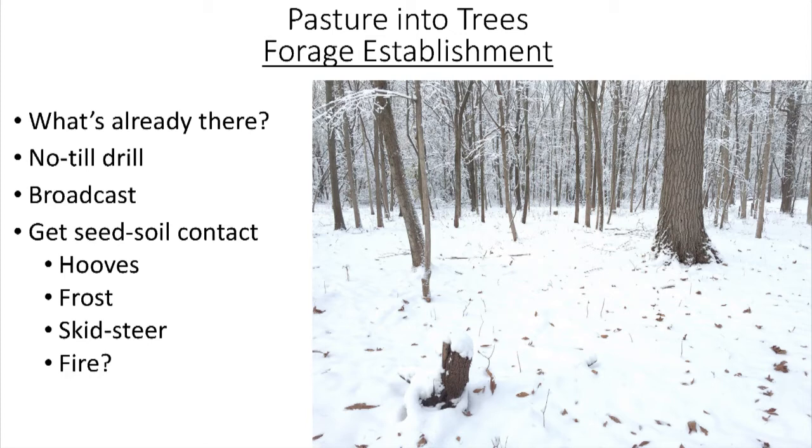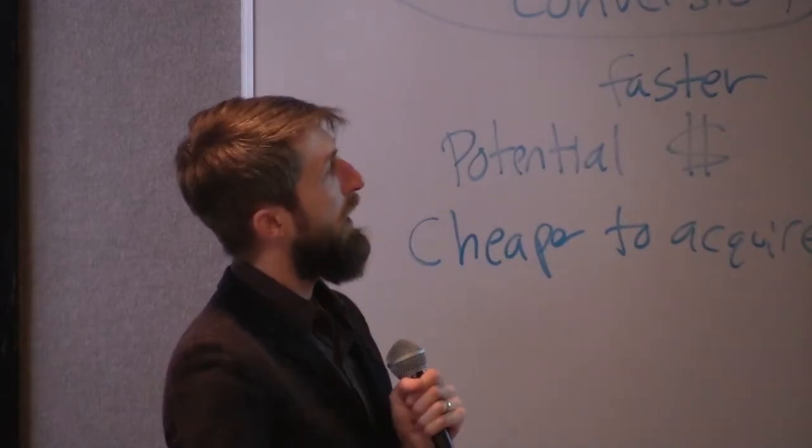And then if you get some freeze-thaw action, that also helps work the seed down into the soil. The skid steer, I mentioned that. I haven't done this or seen anybody who has, but I think there is potential for fire to be used at this stage in system establishment too, especially if you have a leaf litter that you need to get through so you can expose some soil and get seed there. We tried this, I'll get to that later.